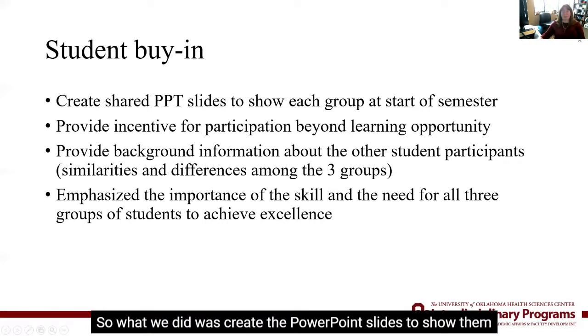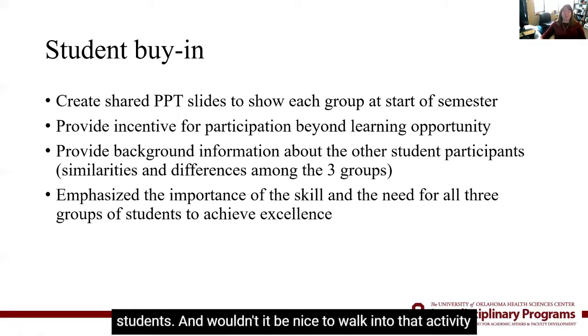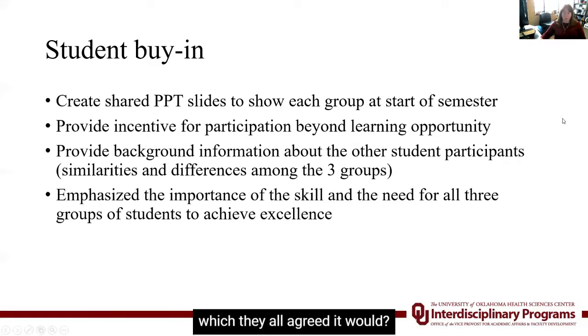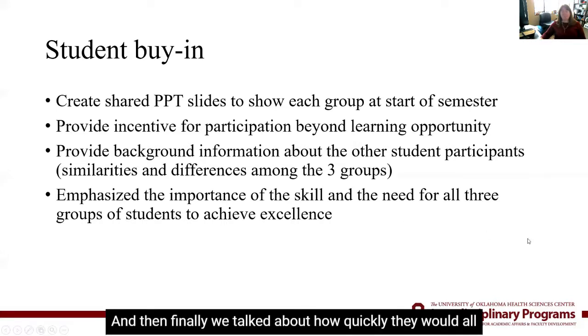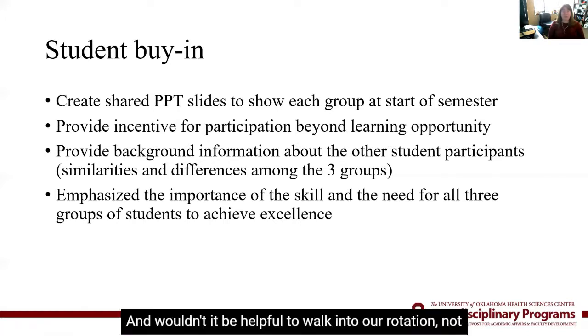So what we did was create some PowerPoint slides to show them, to talk about what the IPEC competencies were and why they were important. We talked about All Professions Day, a mandatory activity that was coming later in the semester. Talked about 1,400 students, and wouldn't it be nice to walk into that activity already knowing a few students from another profession, which they all agreed it would. And then finally, we talked about how quickly they would all end up on their clinical and hospital rotations. And wouldn't it be helpful to walk into a rotation, not just knowing what you knew about vital signs, but knowing a little bit about what the other professions knew as well.